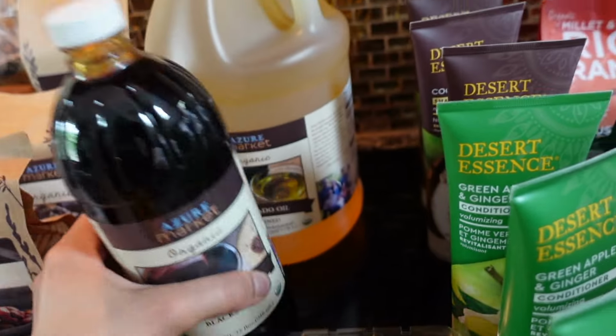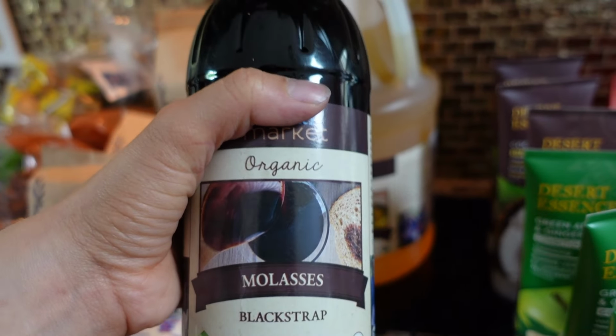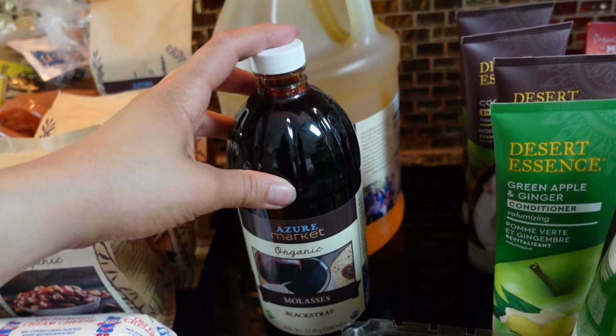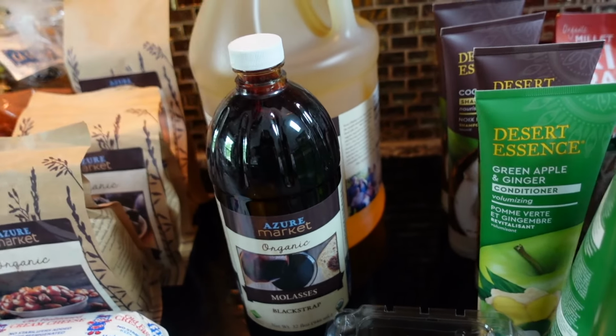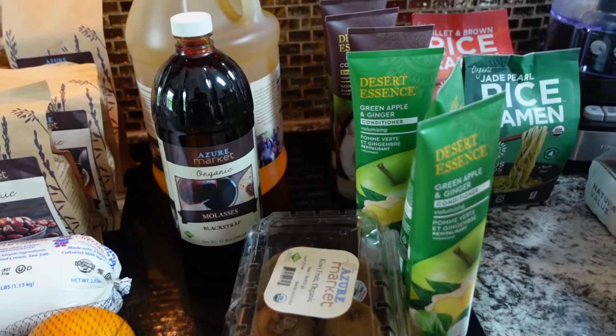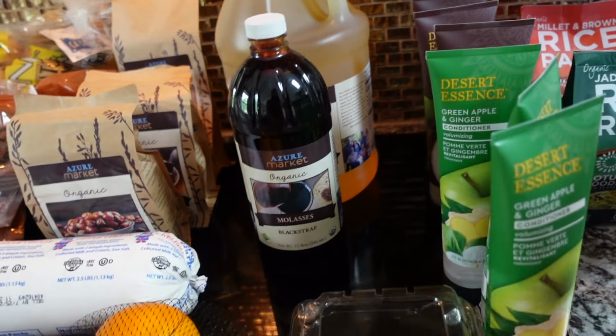Also, I picked up some molasses. We have been making our brown sugar with molasses and regular sugar, and we haven't looked back. It has been a great kitchen change. Sometimes you try stuff like that and it just doesn't stick because it's too much work, but we have not bought brown sugar in about 6 months now, so we need another bottle of that. And then we have some produce.